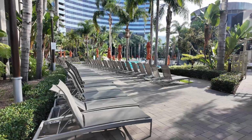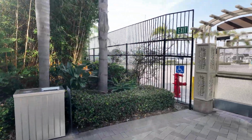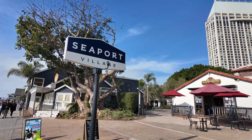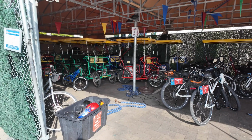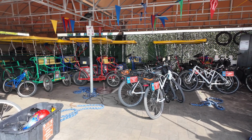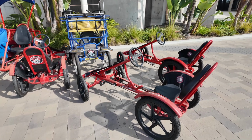Heading north out of the pool area, you'll find their Marina Patio, which is just a short walk to the nearby Seaport Village, which features plenty of dining and shopping options. Also on the Marina Patio, you'll find Wheel Fun Rentals, where you can redeem your 1-hour free bicycle rental included in your daily destination amenity fee.